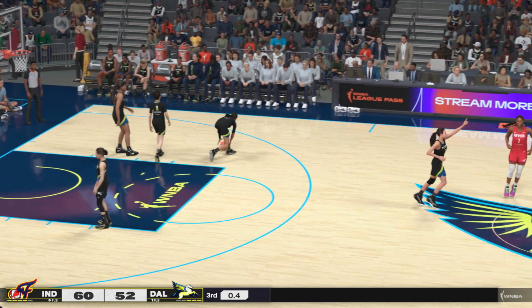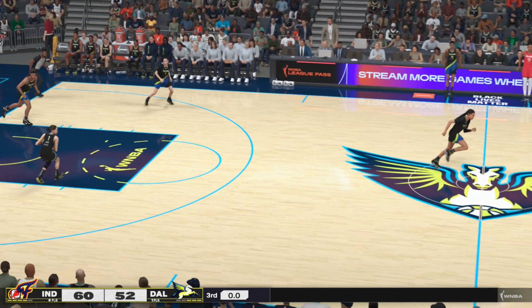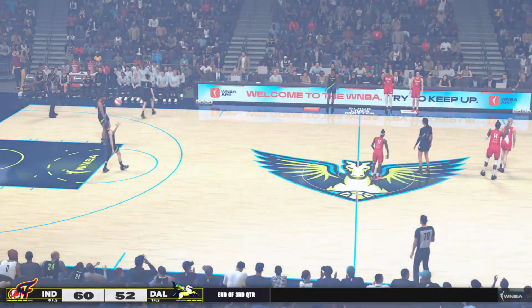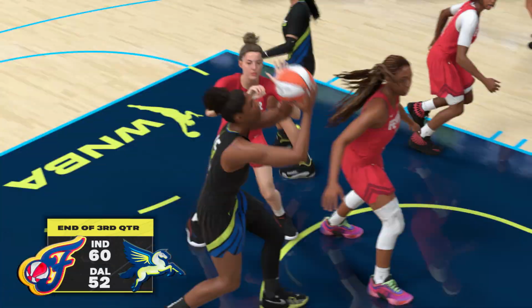They got caught standing around that time and giving up the second chance points. They need more effort than that on the boards. That can't happen. Absolutely. And we've reached the end of the third. The Fever on top, up eight. And we'll return shortly.